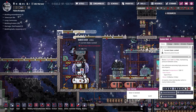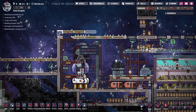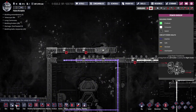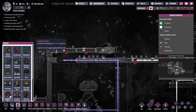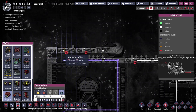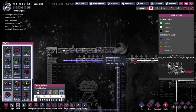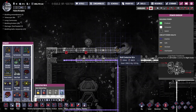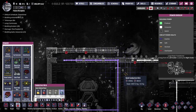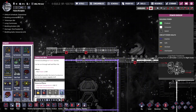Deconstruct that. And I have to set up power and everything up here also. Power, conductive wire, made out of steel. Go like this. And then down, but don't connect all the way to that part yet. And then automation.